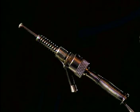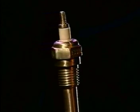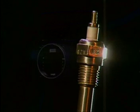The adapter probe is yet another variation. It serves as a receptacle for a bayonet probe and also contains a thermocouple junction to measure CHT. Pilots may also encounter a fourth kind of probe. Unlike a thermocouple probe, a thermistor probe does not generate any electrical current. Instead, its electrical resistance varies with temperature, making it incompatible with thermocouple systems.